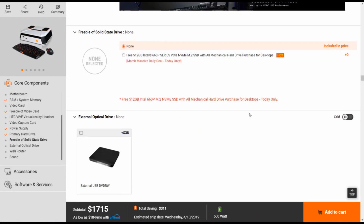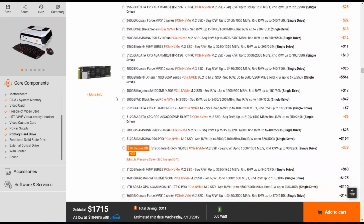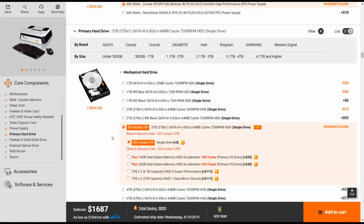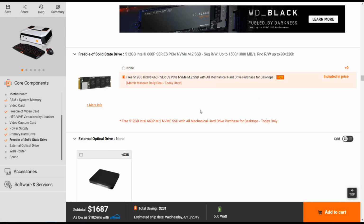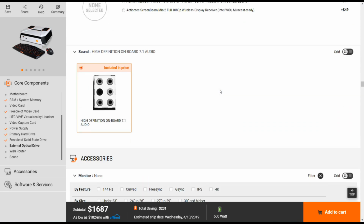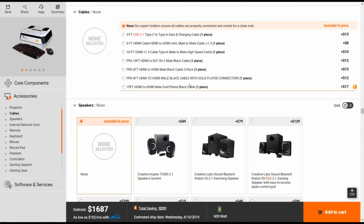Oh, okay, this is a different promotion. When I did it, I had a free HDD. But now it says you get a free 512 gigabyte NVMe M.2 SSD with all mechanical hard drive purchases. Okay, well, in that case we will just select a mechanical hard drive, my 3 terabyte mechanical hard drive here. And then I would get a 512 gigabyte SSD for free. So it's basically the same as what I configured mine with. It's just reversed. The promotion is reversed. That's pretty much it, I think. So roughly about the same price.